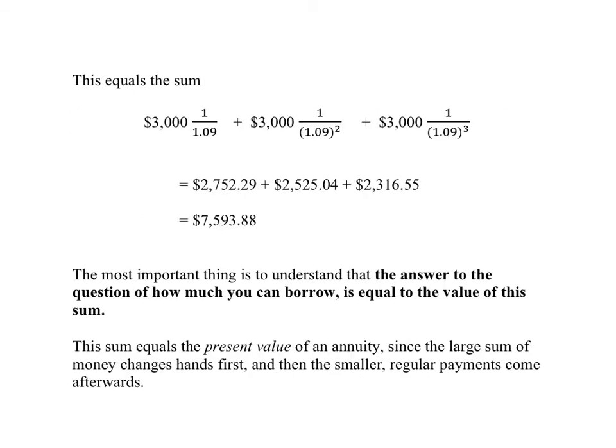Thus, our total loan amount equals the sum of these 3 expressions, and when we go and compute how much they equal and sum it all up, it turns out to be $7,593.88. The most important thing to understand is that the answer to this question of how much you can borrow is equal to the value of this sum. This sum is the present value of an annuity, since the large sum of money changes hands first, and then the smaller regular payments of $3,000 each come afterwards.